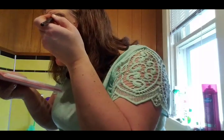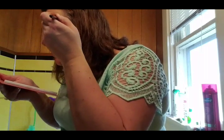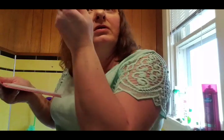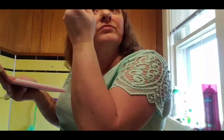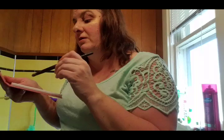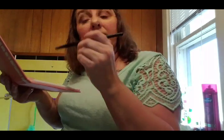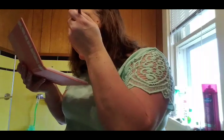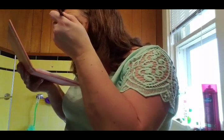Keep forgetting that I have a mirror to look at. Oh yeah, that's the perfect color for that. And just a little bit of sparkle. I think I'm going to take that color too and put it right here. There I go again, forgetting that I have a mirror.